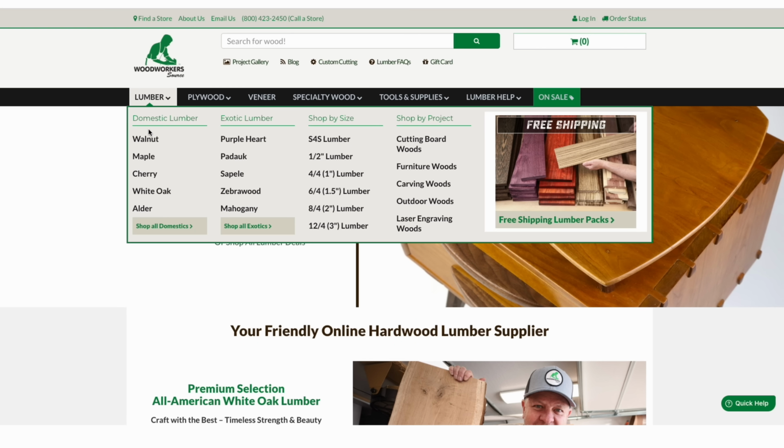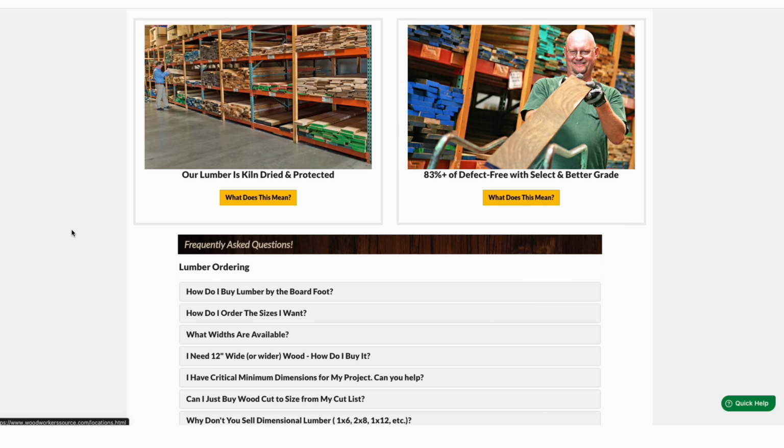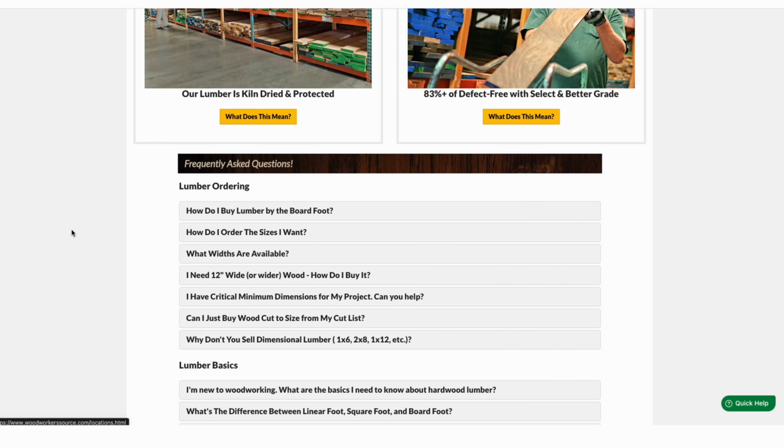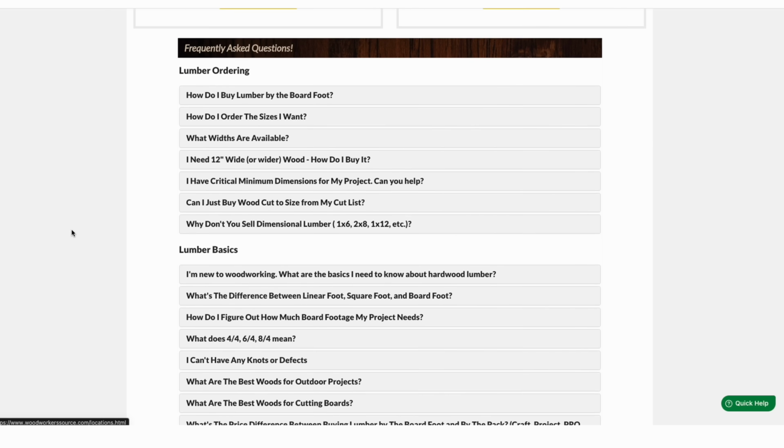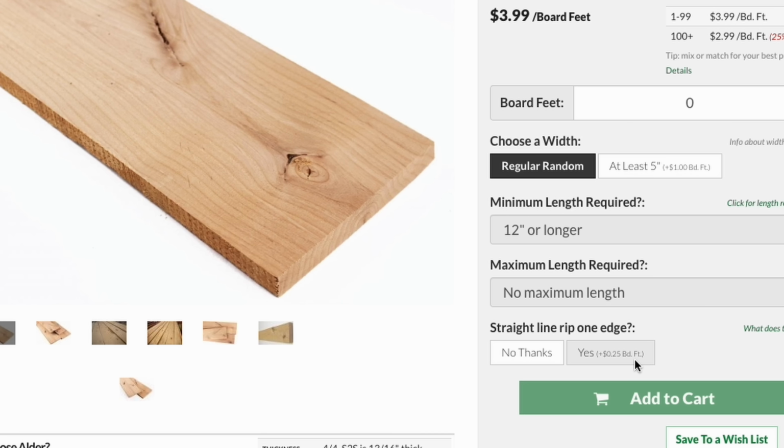Right out of the gate, let's talk about one of the major pros. Like I said, their inventory is extremely wide, including all of your favorite domestics in various lengths and thicknesses, plus imports, even veneers. It's pretty cool. Plus, the website has tons of information that answers all the common questions a beginner would have when selecting lumber. When you're ordering, just about everything appears to be S2S, with the option to pay for an extra straight line rip, which turns the boards into S3S.